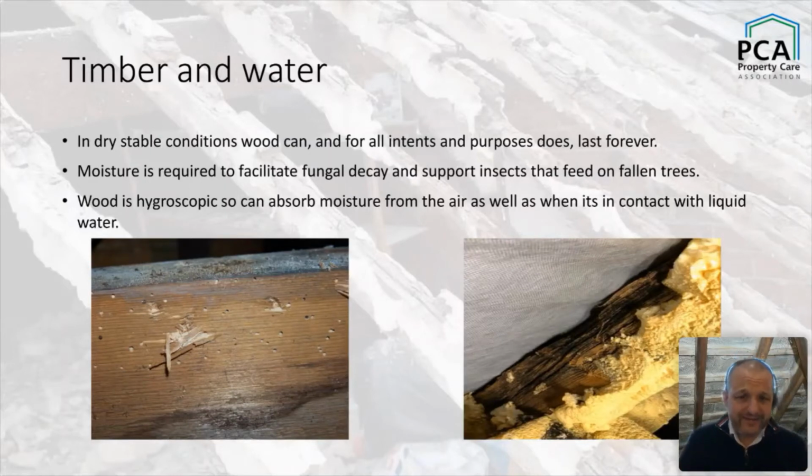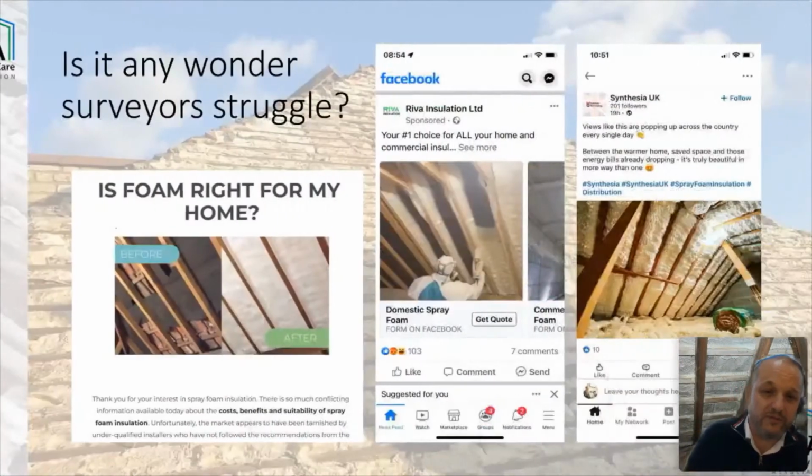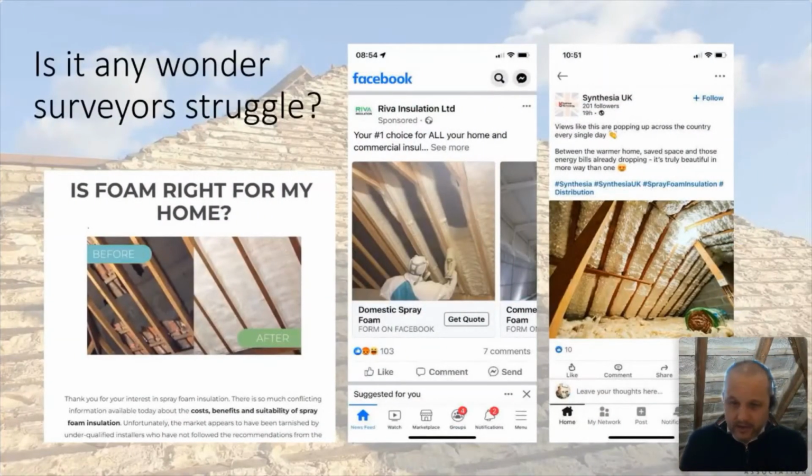The trouble then is, how do you spot it? And even more of a challenge, if you've got foam in the roof, how do you treat that common furniture beetle? How do you treat the woodworm in a comprehensive and sensible way? So now I've got a bit of history with this, because it appears that if I type spray foam insulation into Google, all my social media channels fill up with adverts for spray foam insulation. And these are just some of the examples of stuff that has popped up on my social media feeds. Now, the photograph on the far left is another before and after.